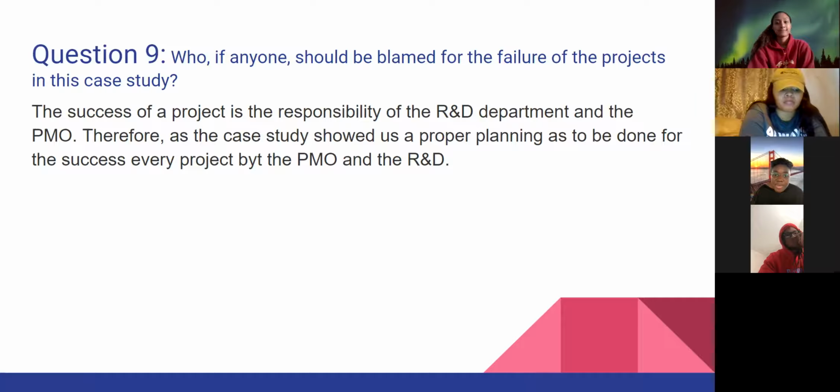Who, if anyone, should be blamed for the failure of the project in this case study? The success of the project is the responsibility of the R&D department and the PMO. So at that moment, in this case study, as the case study shows, it's better for both of them to make sure that they have proper planning and also make sure that everything on the project is on the good road. Like that, they do their jobs, they take their responsibilities, and at the end, the project will be successful. So both of them should be blamed if a project fails.